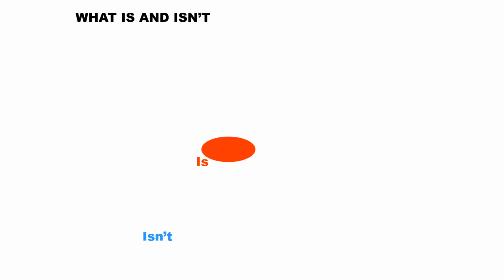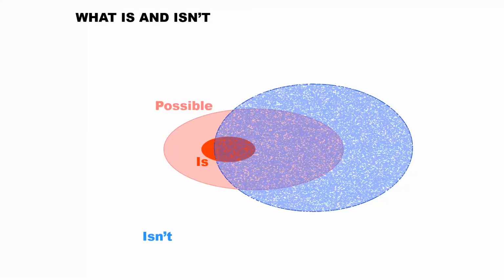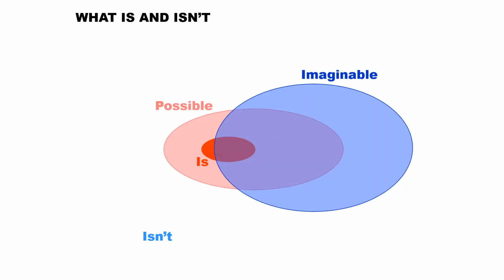Looked at in a different way, here are all the things that are and all the things that aren't. There are also things that are possible that don't actually happen. There are things that we can imagine, and our brains are wonderful tools for being human. Our brains can imagine in this Venn diagram most of the things that are, but maybe there are things that actually happen that we can't imagine. We can also imagine many things that are possible that don't actually happen, and we can imagine things that don't happen. That's what creativity is all about: fiction, poetry, art.